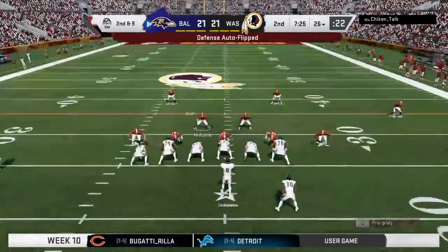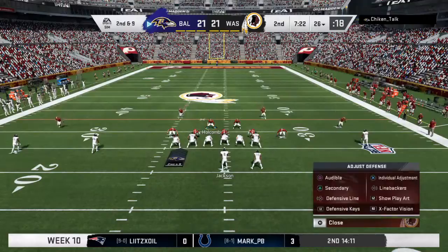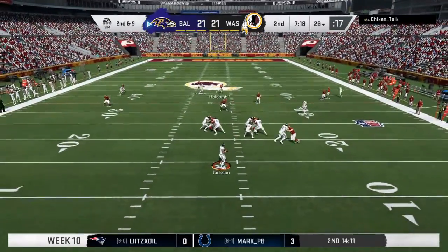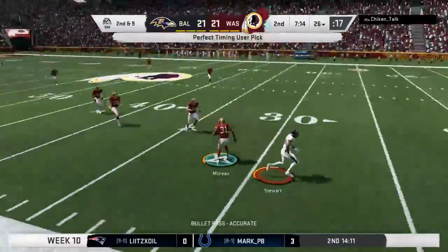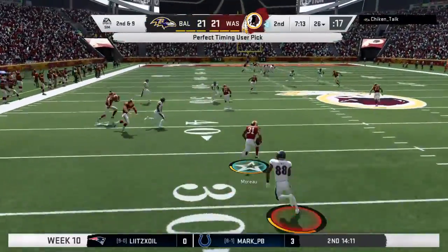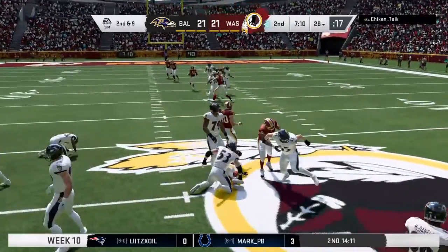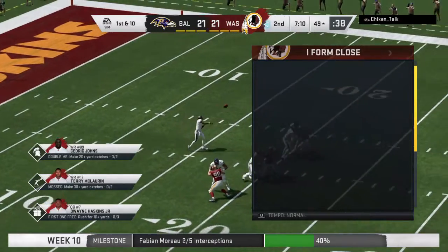The last play got just a yard. Here's second and 9 from the 26. Jackson. Throwing deep for Stewart. He rifles one that's intercepted. Picked up by Fabian Moreau. And he's just across midfield and down at the 49-yard line.